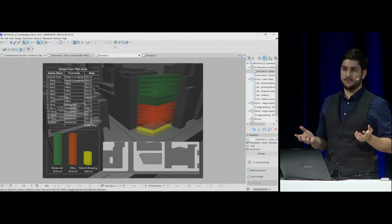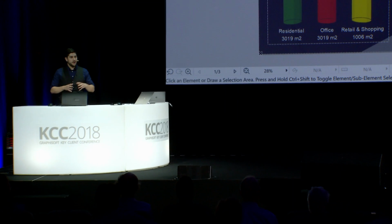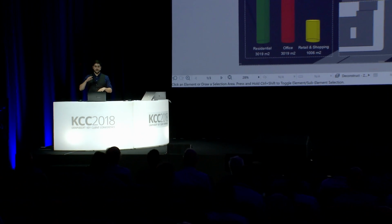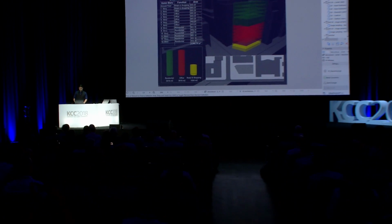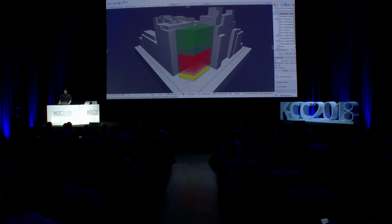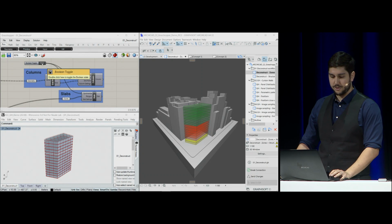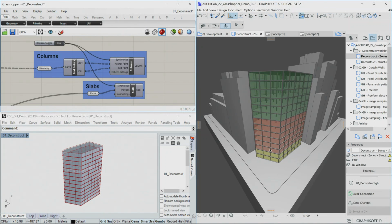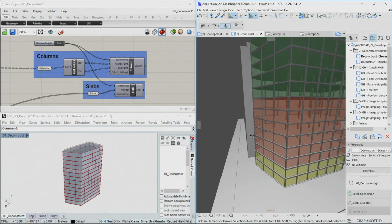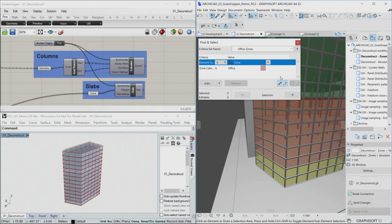And by deconstructing these zones in Grasshopper, we can create such nice data visualizations that you can see in the bottom left corner, where we can show the different proportions of the different functions and the overall areas for the functions. Now, what is more important than that is that we can take these ARCHICAD zones and use Grasshopper to, based on these zones, generate additional structures like columns and slabs directly into the ARCHICAD project in a matter of seconds. And we have another advantage: if we modify the core BIM data, so if we manually modify some of these zones, all these elements will be updated automatically.